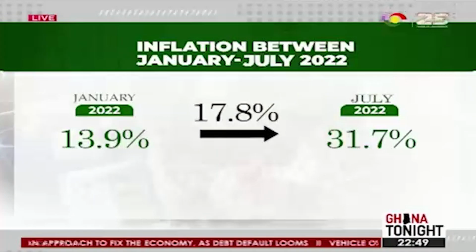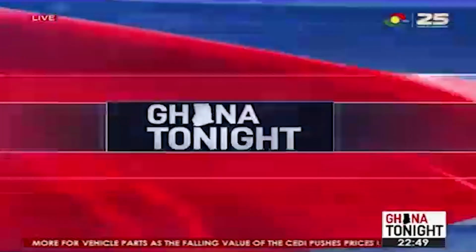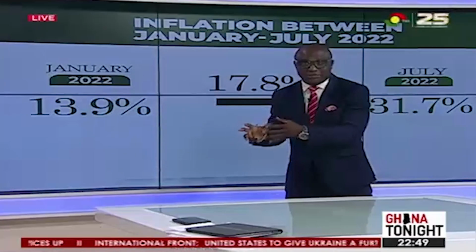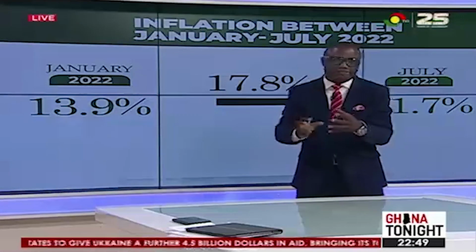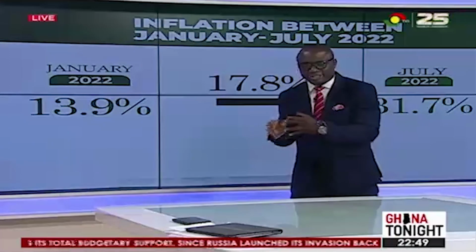It means we are importing a lot of things. We are importing into this country things that we can actually grow, right? And then also the increasing transportation cost, and the increase in the cost of production for especially farmers. And because we are in the harvesting season, food prices are supposed to go down. So why are we seeing rather an increase in the price of foodstuff?